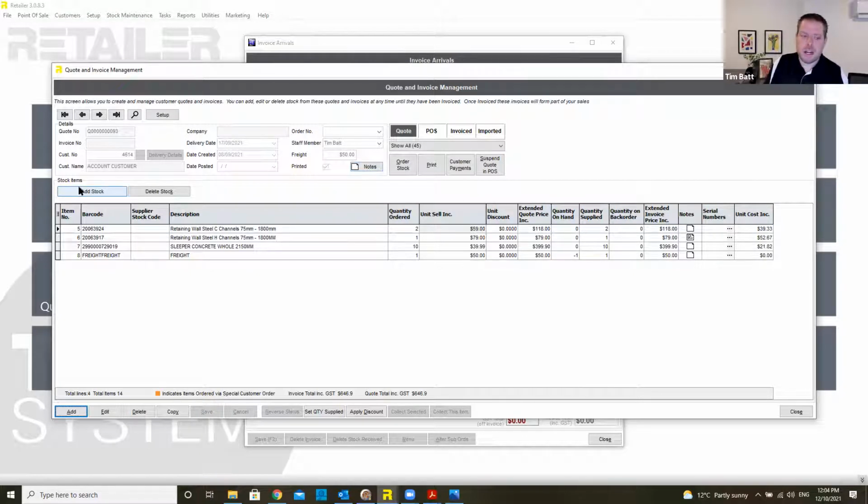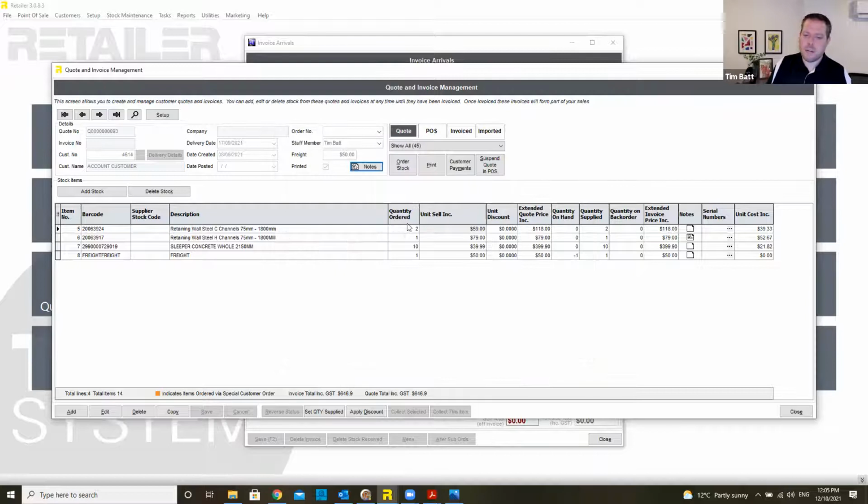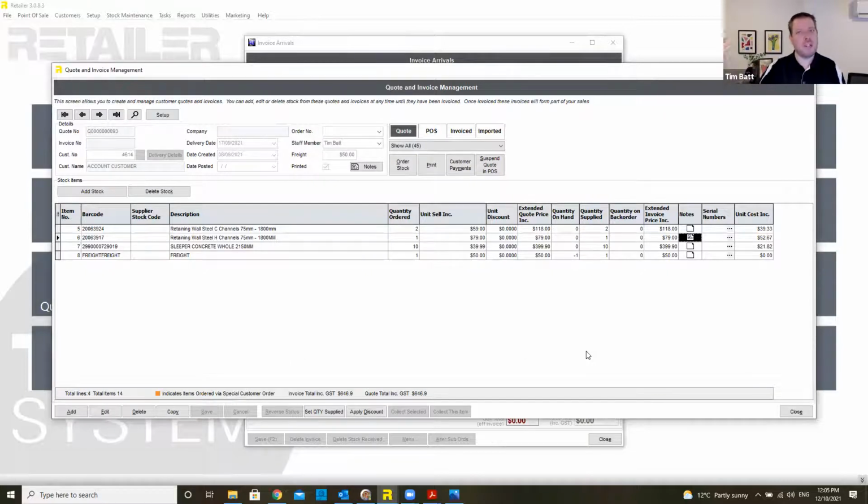While I've got this quote up here, I can also add or remove any extra stock to it. I can put any notes against the overall quote, so I could put a note on here saying, spoke to customer, looking to proceed. I can also add notes against the products down the bottom here. If I wanted to put a note against this H channel, and you can see I've got a note already, I can click that and see I put a note in here on the 15th of the 9th, flagging that 1800 mil post, I want that cut to 1750. When I print off the quote or the invoice, it's going to show all of those notes on there for me.